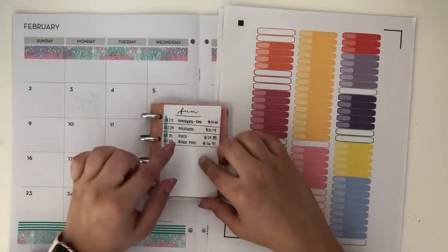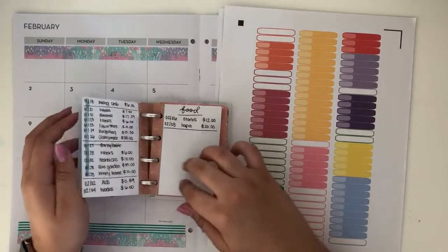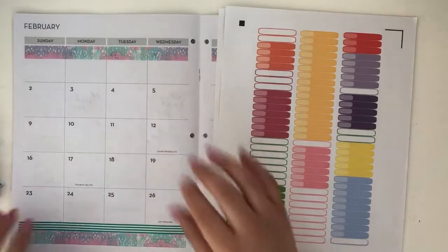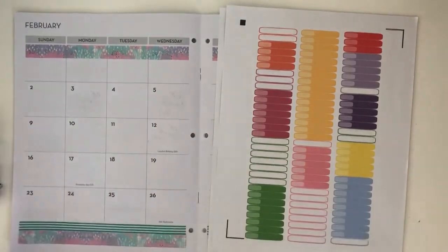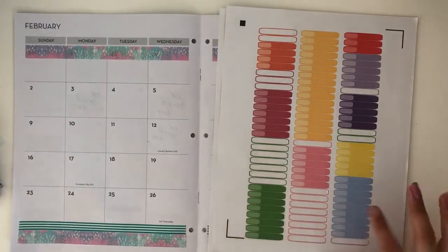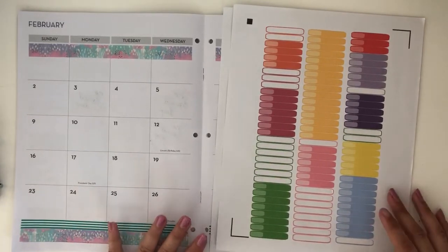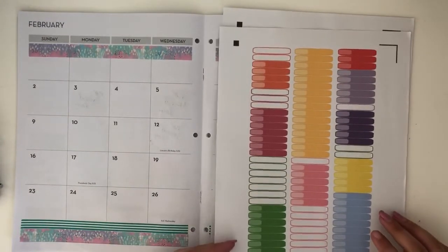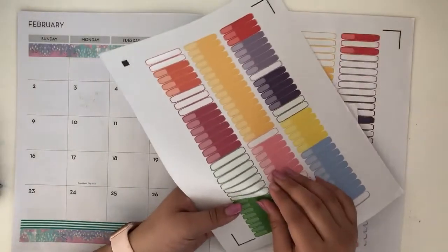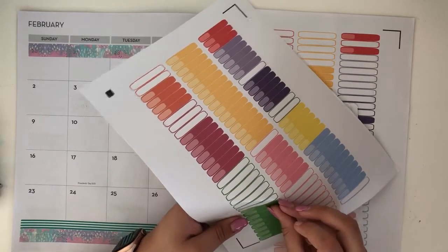Then for fun, I had none. I'm not budgeting any fun money for myself this month, just because I do want to save as much as I can. I talked about this in my cash envelope stuffing video, which you should check out if you haven't, because I talk about how February is a little different than my past budgeting months. But yes, so now we're moving on to food, and my food is this green color, as I mentioned before.